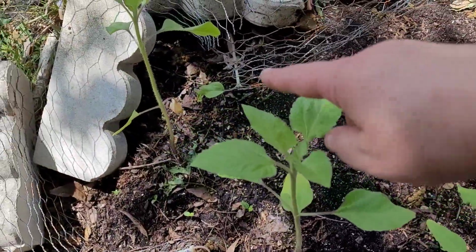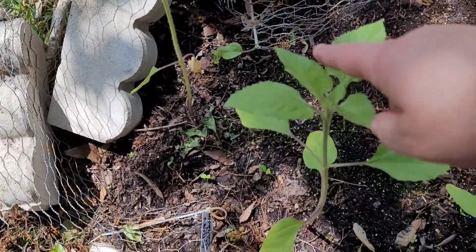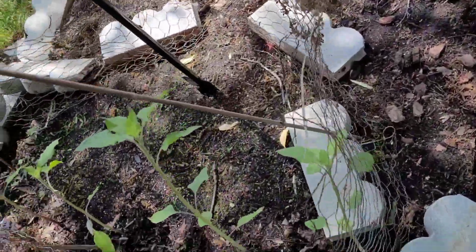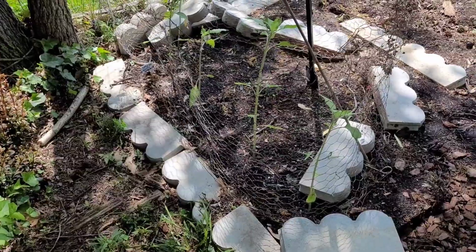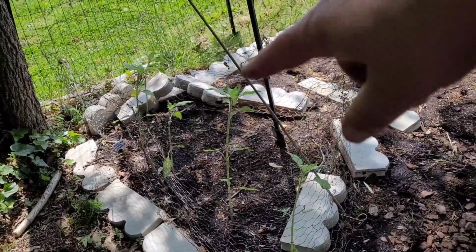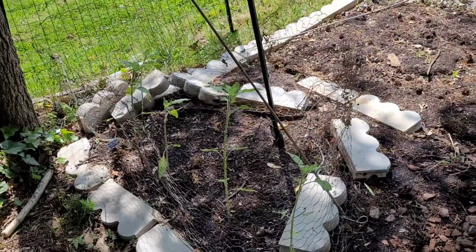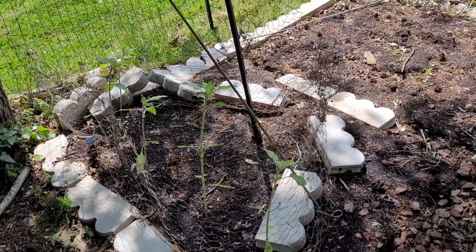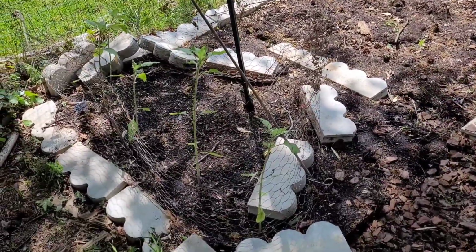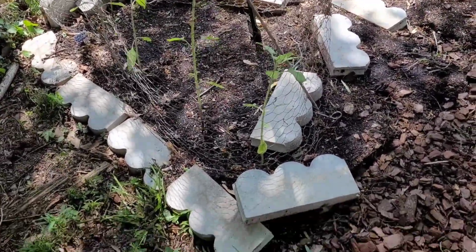And you can see down there the one, it basically took everything but one leaf off. And so, when it took everything but the one leaf off the one plant, I thought, well, maybe it won't come back. But then the next day it took the leaves off of that one, or half the leaves off that one. And I thought, well, let me just put up some kind of fence.